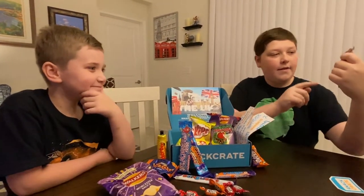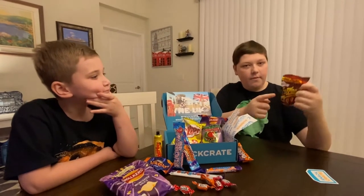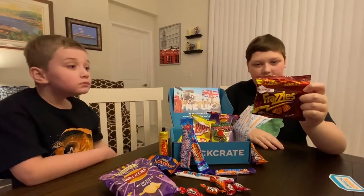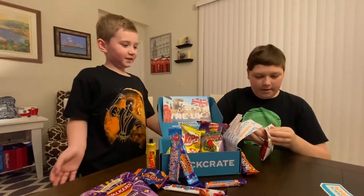I love how it says 39p pence, any three for 1 pound. Shows the price of it? Yeah, the currency and stuff. So you know it's from there.